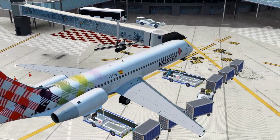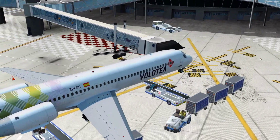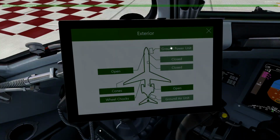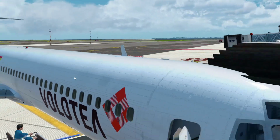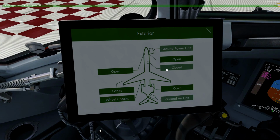Was it asking me to... Was actually asking me to forward cargo. Right. Thought I did open it. There we go. Well, I hope you enjoyed it. That's the wrong one. What did I just open? That one. There we go.